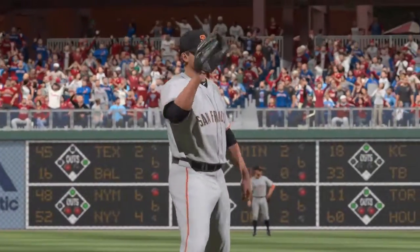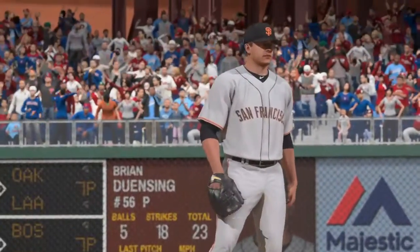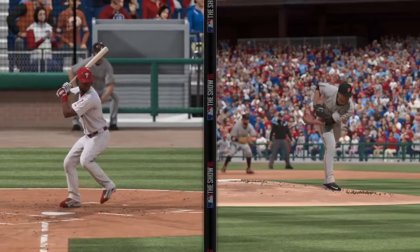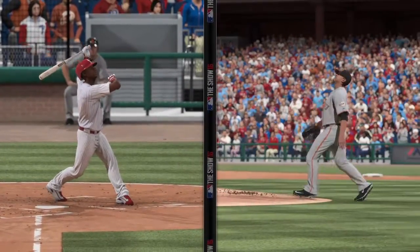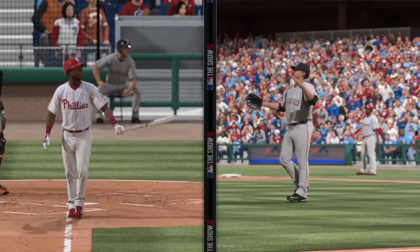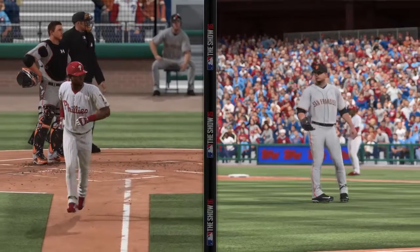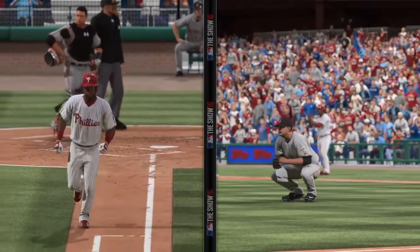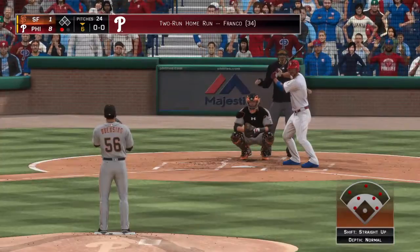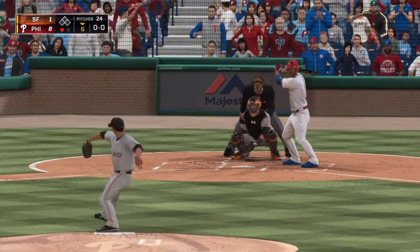34 home runs now on the year, as this is now a 7-run ball game. That pitcher's got to be thinking, how can I throw a pitch like that in this situation? That thing was so right down the middle, it absolutely got hammered, and he knew it as soon as he let go of it. In now, Brandon Jordan.